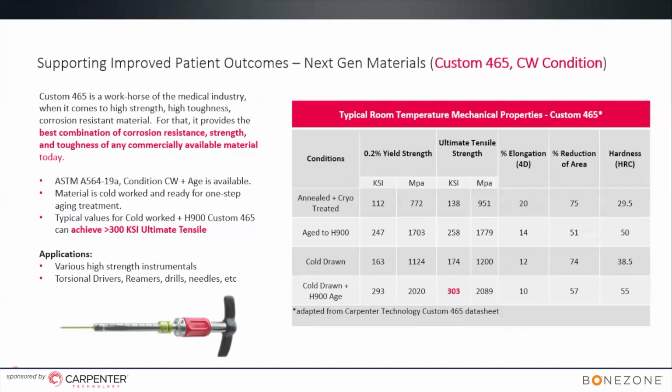Many of you may be familiar with Custom 465, Carpenter's gold standard when it comes to high strength precipitation hardenable material. Custom 465 is used in various conditions, in different heat treatments, and in different supply modes throughout the medical community. One area that we want to make sure people are aware of is that Custom 465 oftentimes obtains some of its greatest strength and performance through additional cold work conditions.